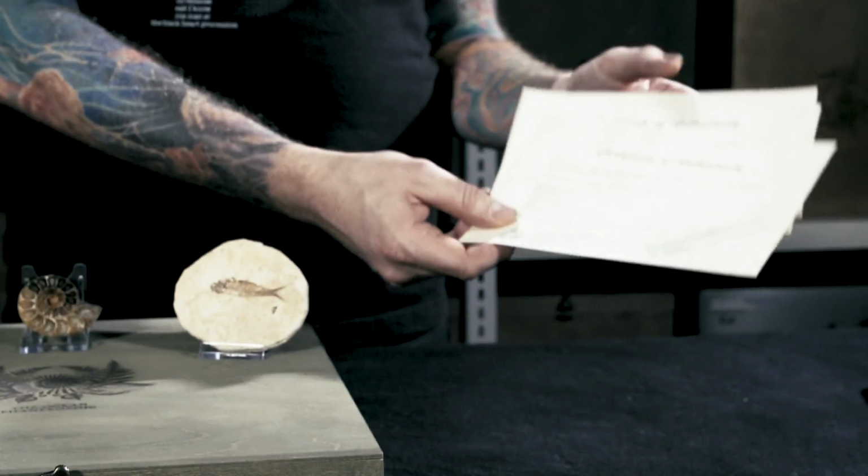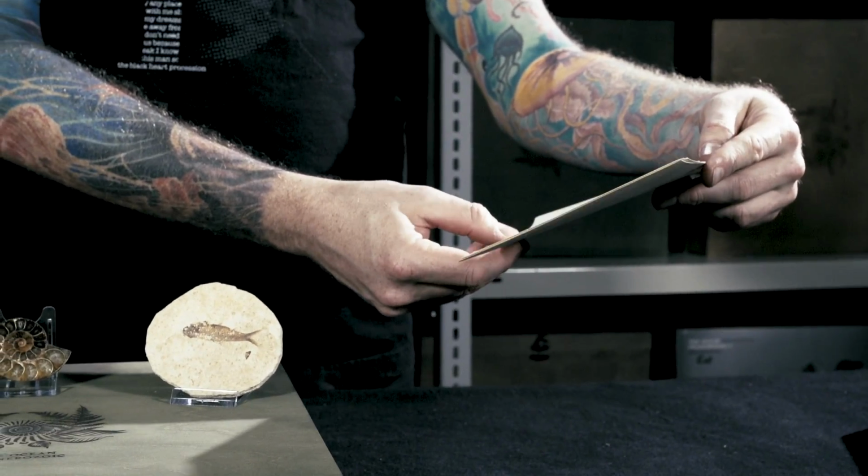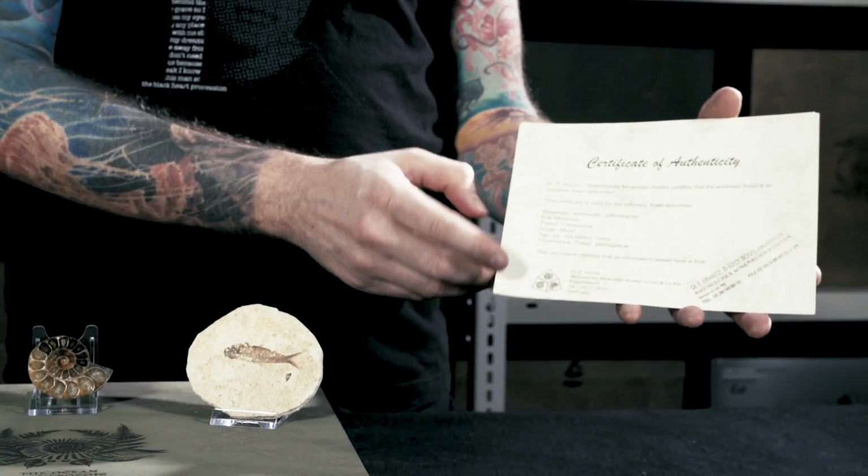Here you have one from each era, and we have these certificates of authenticity that also come with the box sets, one for each, that state where they were found, how old they are, and it's certified by this institute that we bought them from.